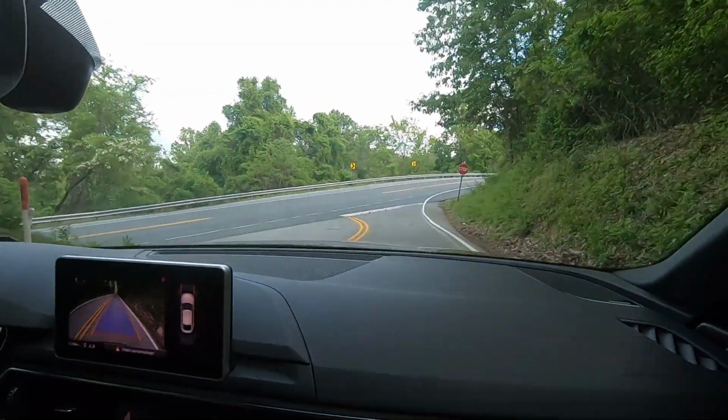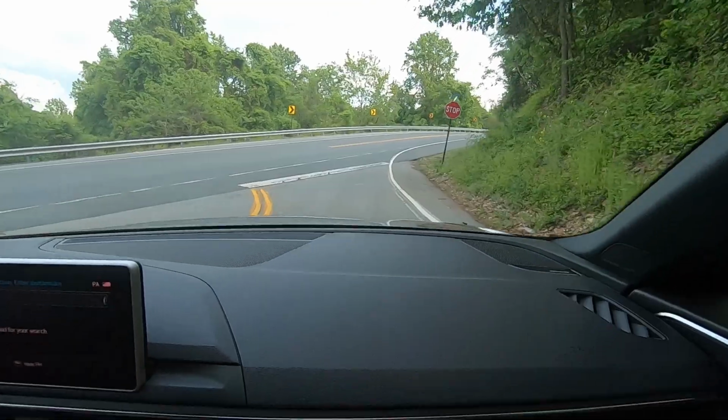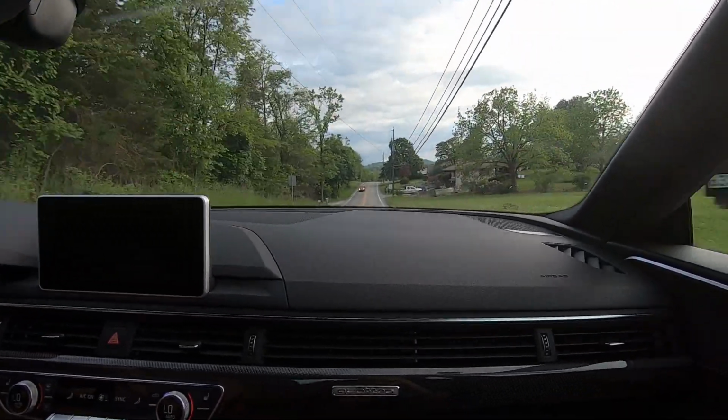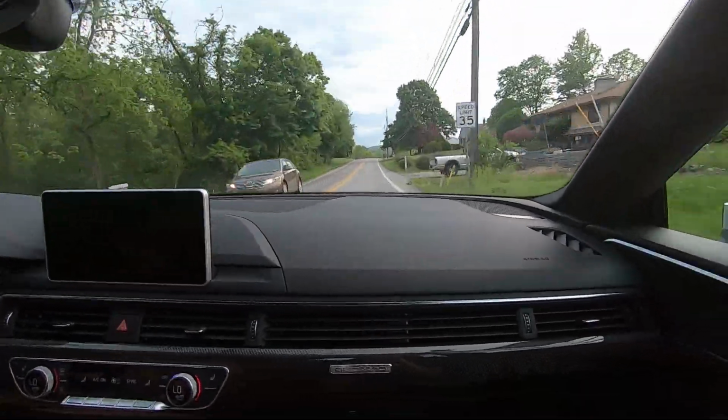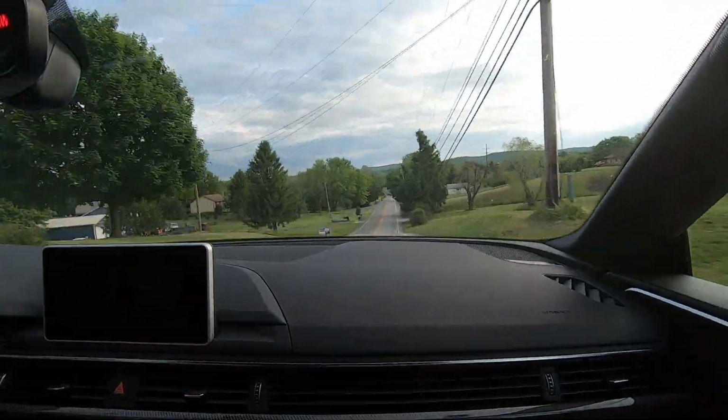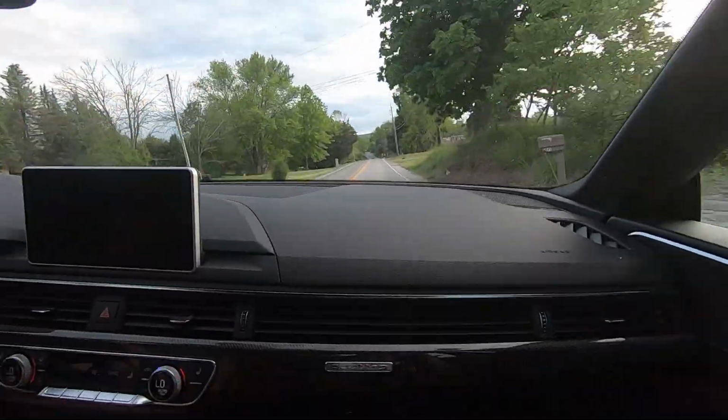Alright, I'm done. This is my favorite spot. Now we gotta go back to the stop sign. I just had to throw that in there since we were driving by this spot. I always have to go here if I'm in the area. Ooh, we almost caught air. We're about to launch it.